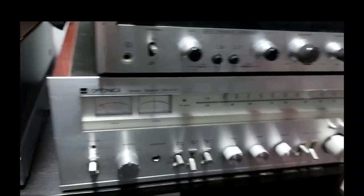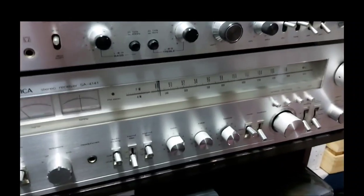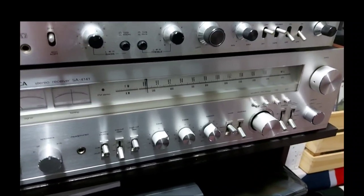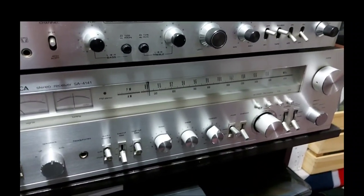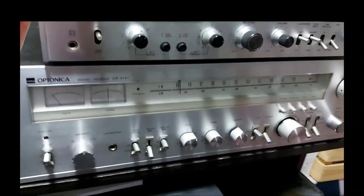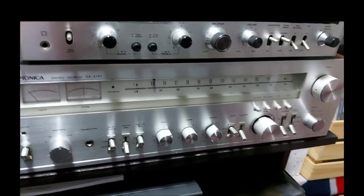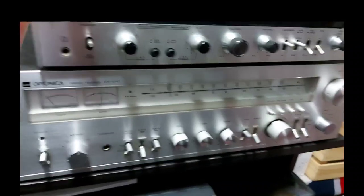Optonica. I've had Marantz amps, receivers, sorry. I've had all kinds of beautiful vintage receivers, and this is the best one I've ever heard. And if I ever go back to vintage receivers, this is the one. What is it? Oh, sorry about that. It's got so much stuff.